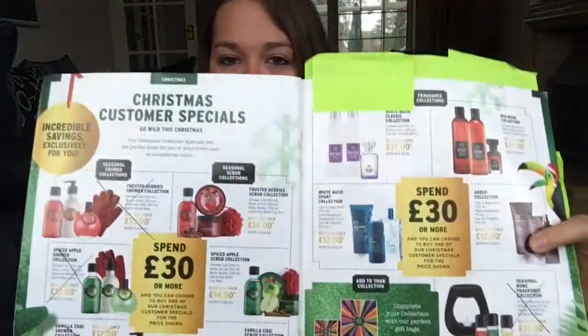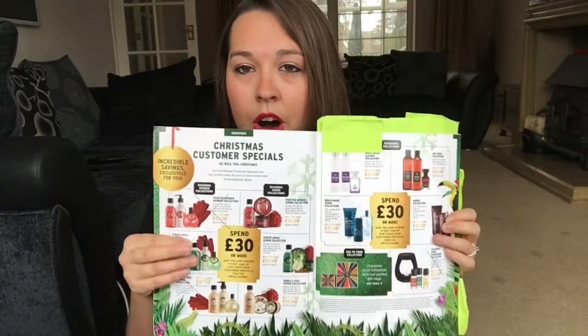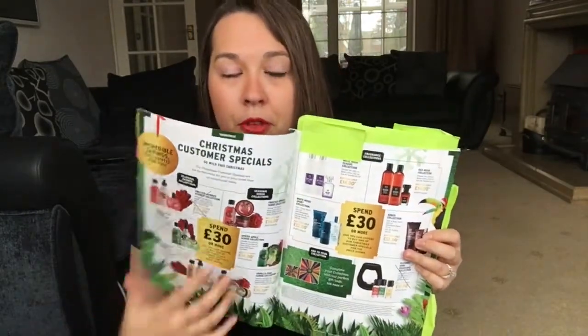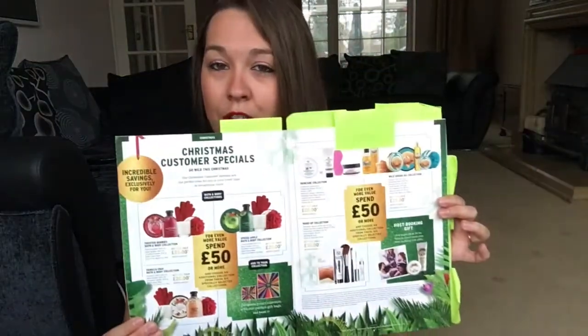Another thing is, they have customer promotions, which is good too. If customers spend £30 on something and they want something else that's £64, they could get it for £14. This is only in the section that says so, like this. Anything that you spend £30 or more on, you can get these products for £14 or £12. And it's the same if you spend over £50. So that's another good thing that the customers get.